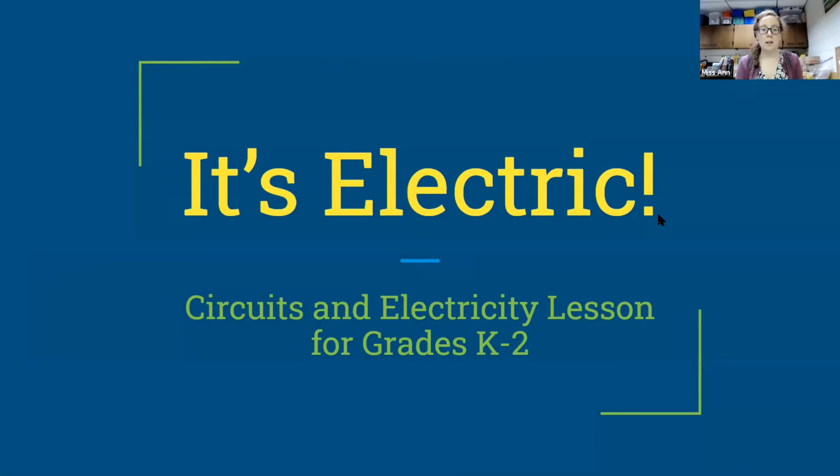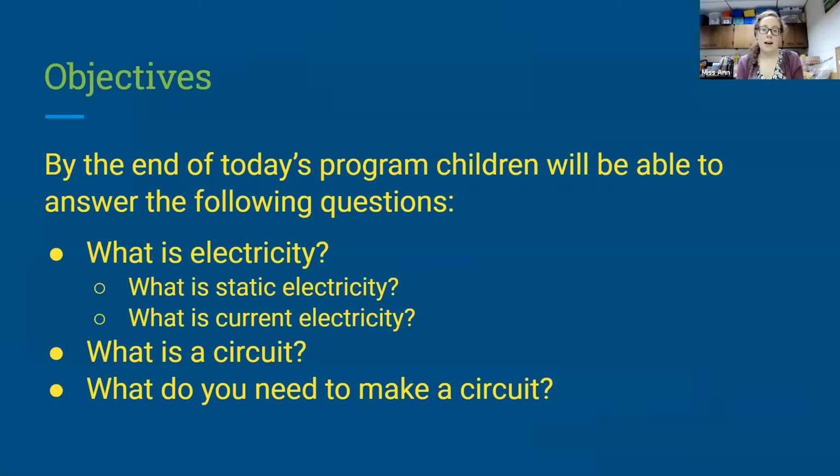Okay. We're going to learn about circuits and electricity, and this is geared for grades K to 2, and there might be some things that will dive into some things that are slightly more advanced. But by the end of today, I hope that you guys will know what is electricity, what is static and current electricity, what a circuit is, and what you need to make a circuit. Because today that's what we're going to be doing with our copper tape and our lithium battery, our coin cell battery. We're going to be making our own circuits and lighting something.